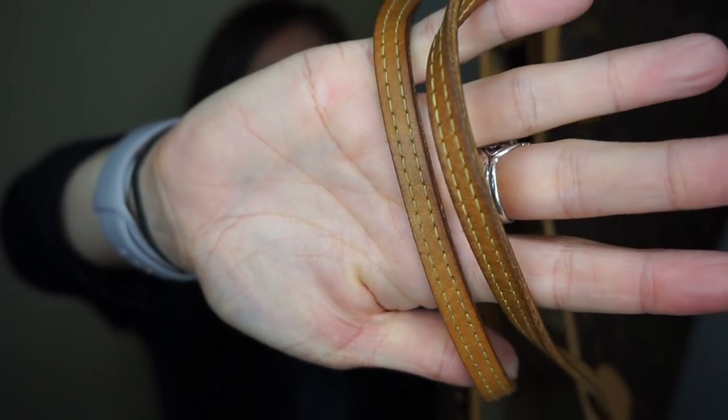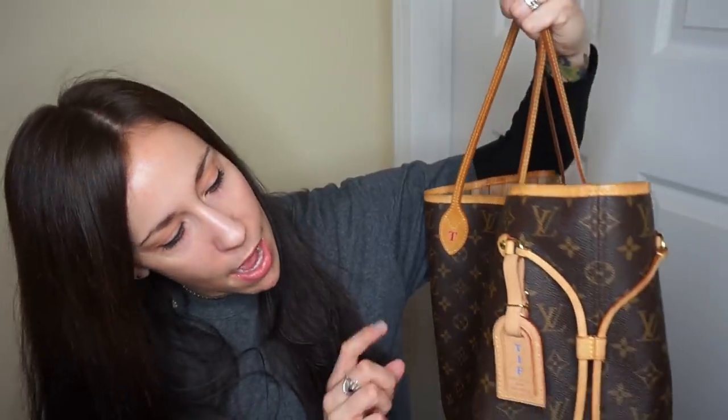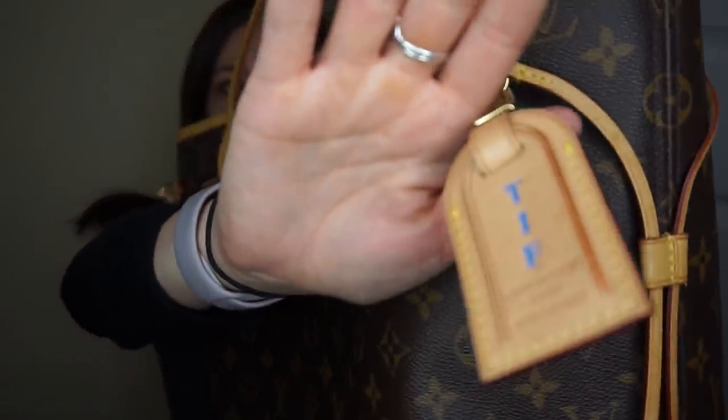It's super dark. The patina on this one is really dark because I mean, I use this one all the time. I used to take it to the beach and everything, so it's definitely been exposed to a lot of stuff. And I do keep a luggage tag on it, just one of the small ones, and I put TIF on it because that's what I put on my luggage tags and stuff.